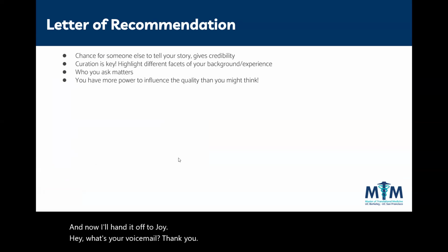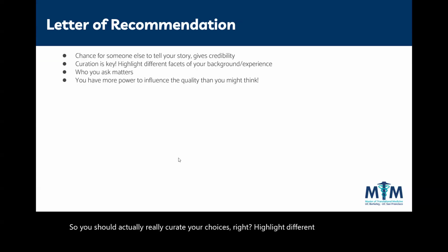So let's talk about letters of recommendation. This is your chance for someone else to tell your story, right? So the more that they know about you, the more they're able to support other aspects of your application. So you should really curate your choices, right? Highlight different facets. Some people might know you in different capacities.